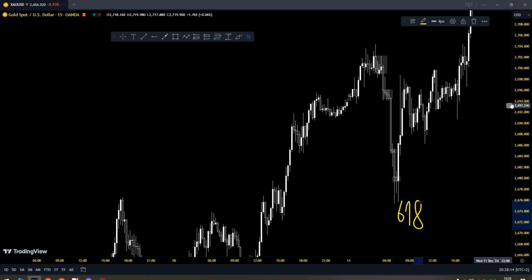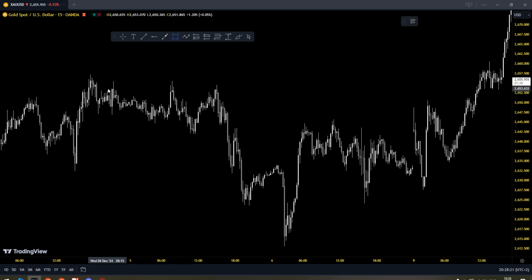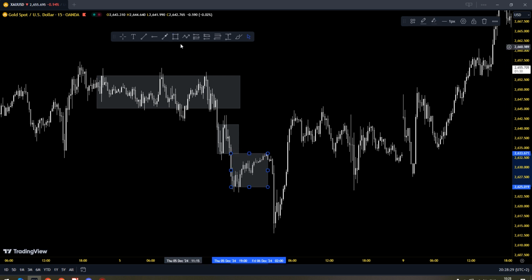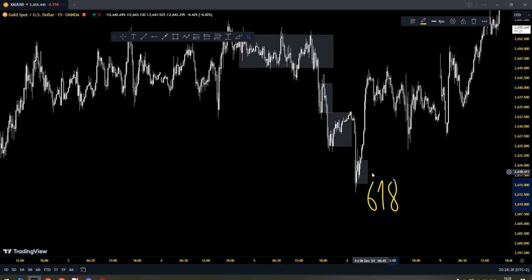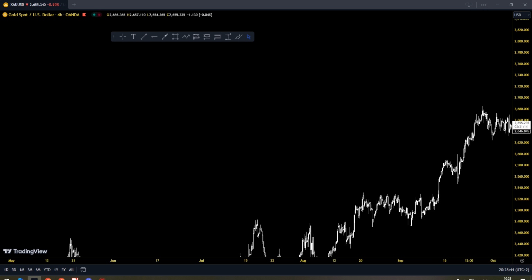So now let's do the minor one. The minor structure is down here. We have the minor structure all the way, this one, the second one, first one, second one, then we have the third one, and then we have the fourth one. And where is this retesting? Back to the 618. So now let's do the major one. Let's change the time frame. So where is the major one?